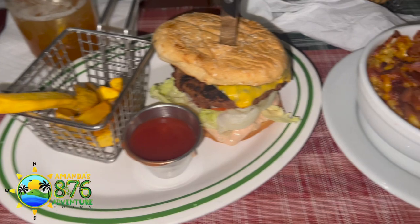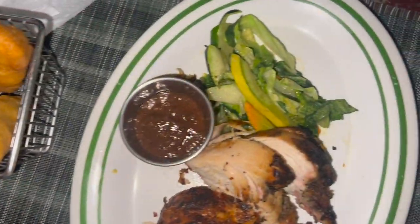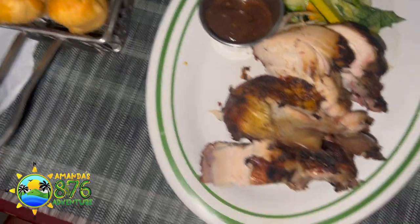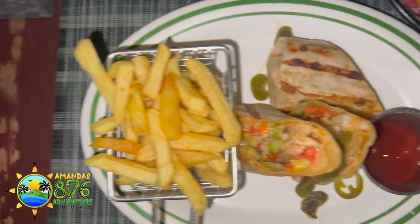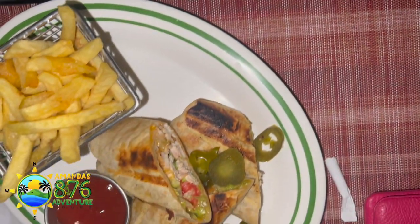The food. Okay, so we had a burger, and this is Jay's mac and cheese topped with bacon. My friend had a jerk chicken with a festival. We also had some wraps as well. The wraps were a lobster wrap, and I think the other one was a chicken wrap. And, oh, that's fritters right there. That's some saltfish fritters. All in all, the food, you know, it wasn't the greatest.